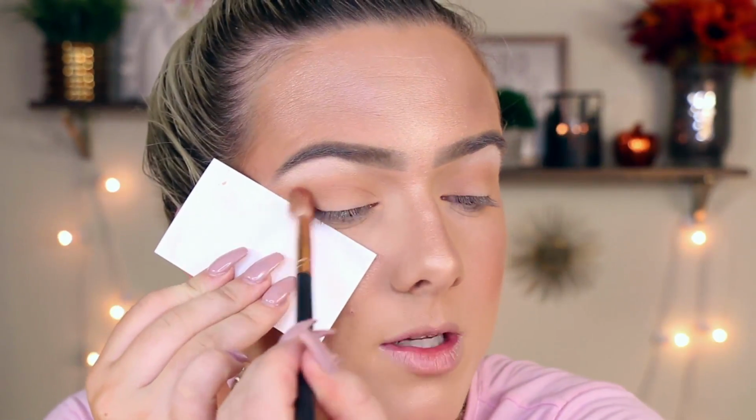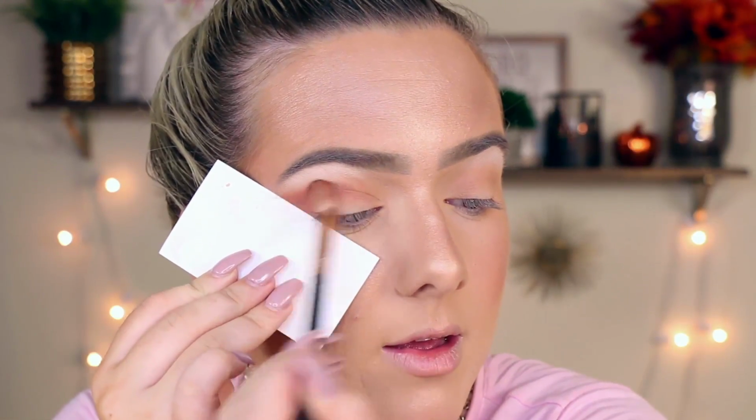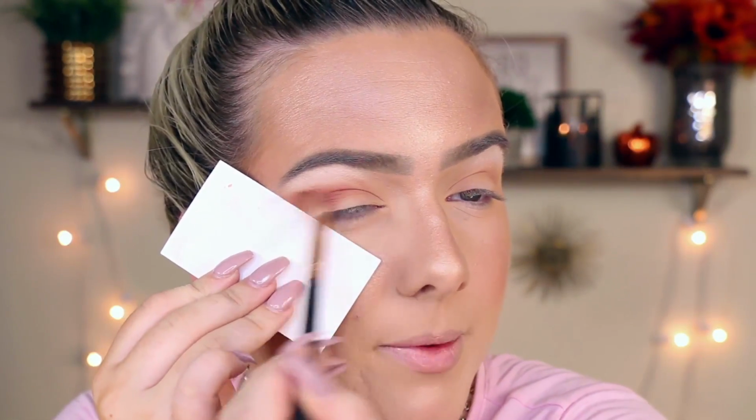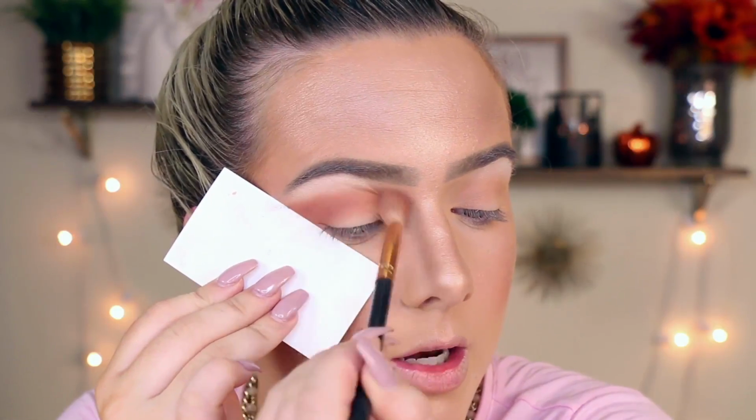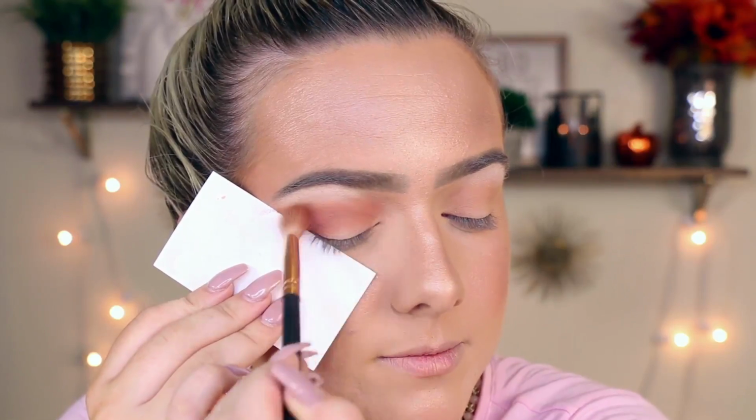But I'm going to use the same exact brush that I just used, and I'm going to dip my brush into that color. This color is super pigmented, so just be careful. I'm going to use my business card again, and then I'm going to start working that shade right in there, but I'm starting on the outer part of my eye. That way you don't have too much of a buildup of shadow in the inner part of your eye. And then just blend the rest in there.